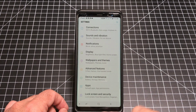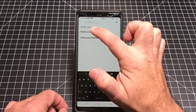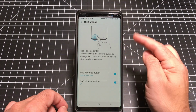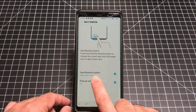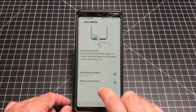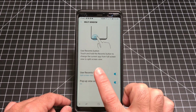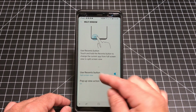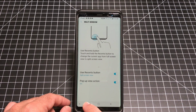Now to get multi-window to work with this button, all you're going to do is go into the search window. We're going to type in multi-window, which I already did. Here is the multi-window command, and then you'll notice here that says pop-up view action, right? And it says use recent buttons. So what I did is I enabled this function, so use recent buttons. By using recent buttons, it just makes it so much easier to switch back and forth or create that window effect, because all you have to do is press and hold.